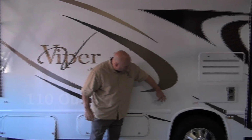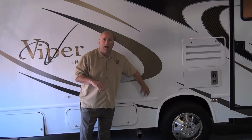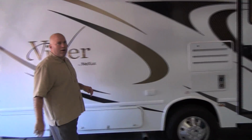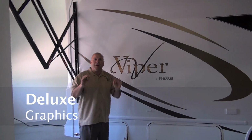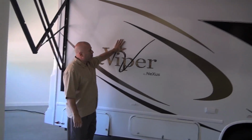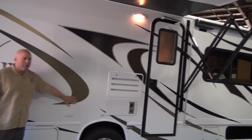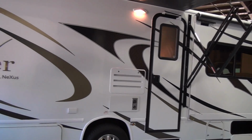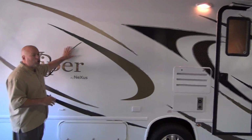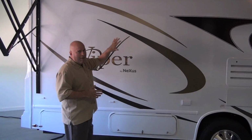You have little features like the 110 outlet, so you can set up your patio and camp with your TV or radio on the outside of your unit. Now, what you're looking at is our standard deluxe graphics package. These graphics give you awesome fades and great coloring on the side of your unit. You have the option for full body paint or a partial body paint, what we call a skirt paint. We'll show you those exteriors a little bit later, but this is the standard graphics package.